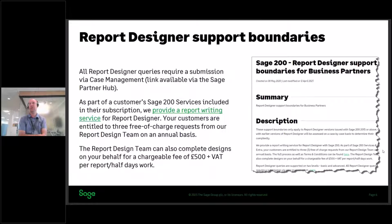If the customer uses all of their 3 free of charge designs in that year, and it's, let's say, another 6 months until it resets back to 3 again, then they're still able to get further designs created, but they would be at a charge of £500 plus VAT. And that would all be discussed with the customer at the time that we speak to them on the appointment.